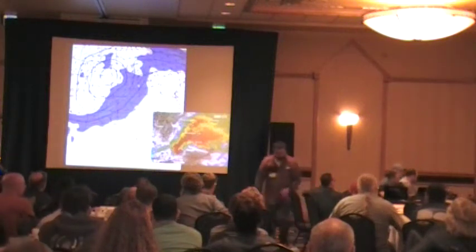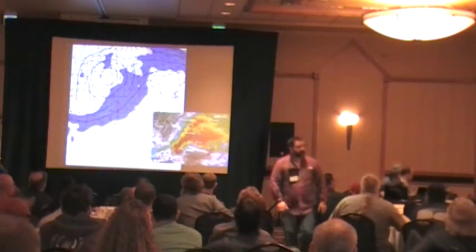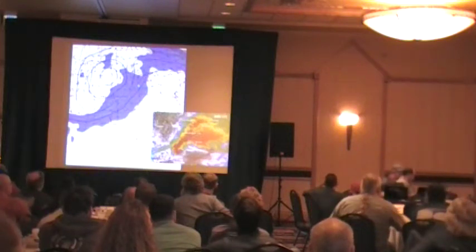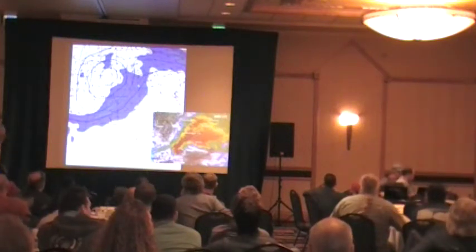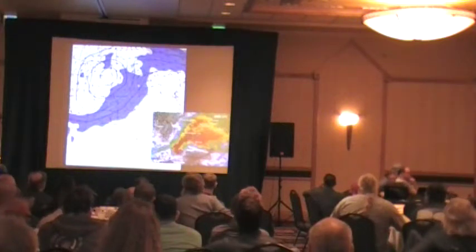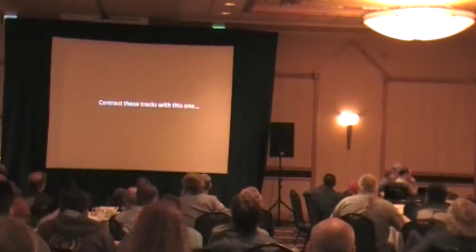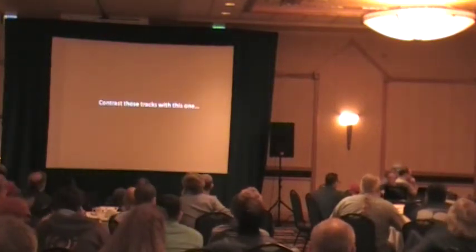The storm motion on this was nothing that was really surprising. But we look at the 500 millibar winds again here. If you look at your colors here, we had winds that were like 55, 60 knots at 500 millibars over central Oklahoma then. And I would throw this in as another relatively straight track. Now, contrast those tracks with this one.